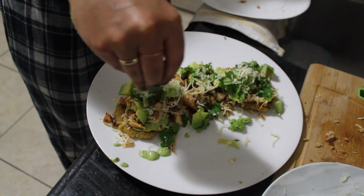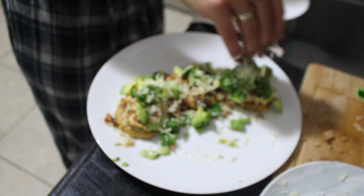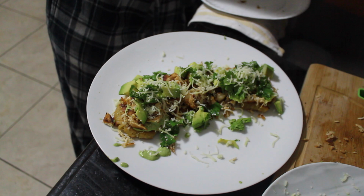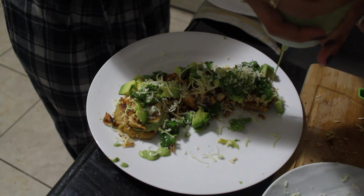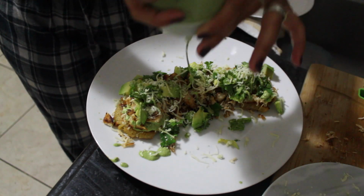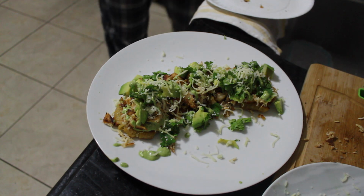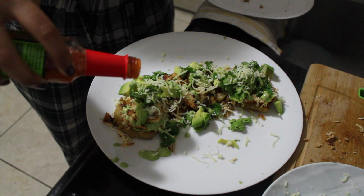This isn't any more than what I originally weighed out. This is just the rest of it. Let's see if I can make this work because I want to put a little bit more on top. I'm gonna do just a drizzle so that this thing doesn't freaking explode on me. And then we're gonna top it off with hot sauce. You don't have to do this, but I like my food spicy, so.